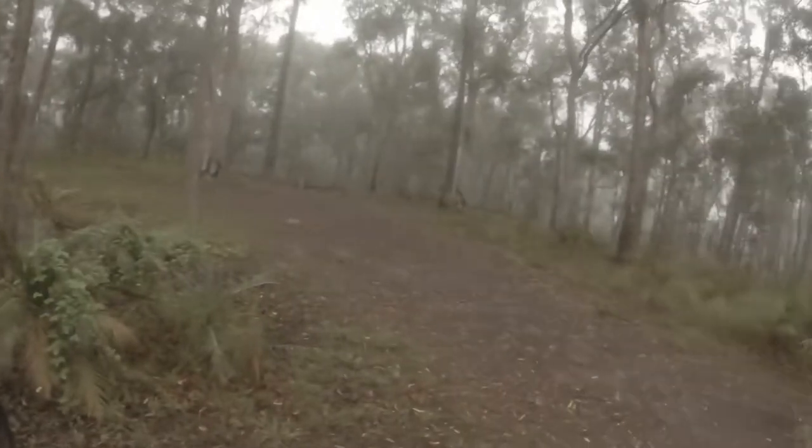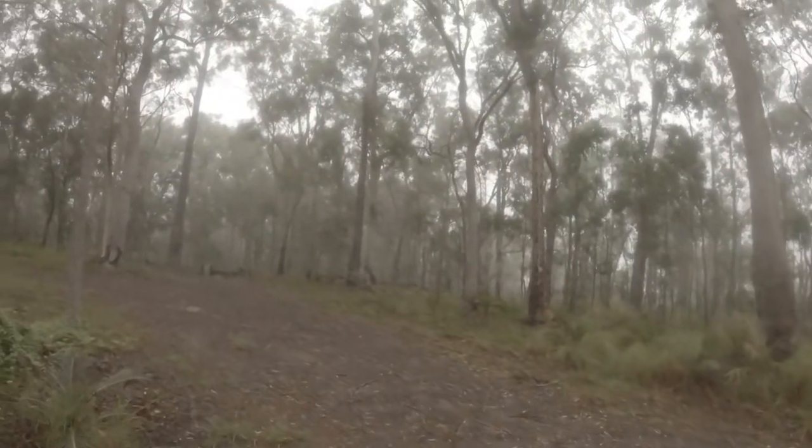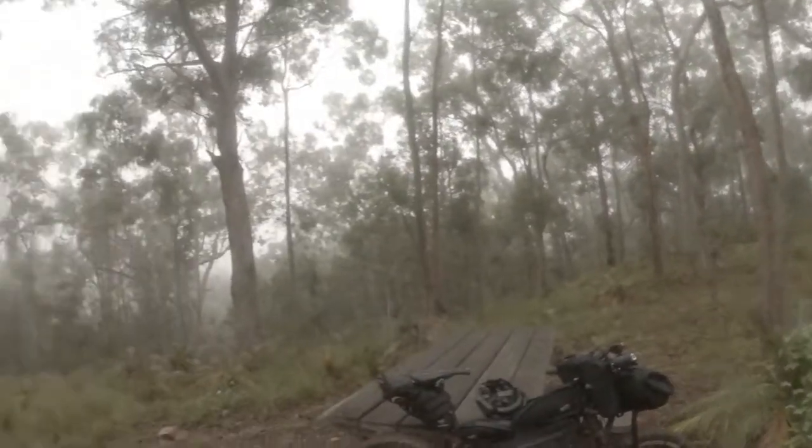So, major hike-a-bike, but I should be pretty much up the top now. From memory, there wasn't much of a descent to here from when we last visited. And then we've got the big glorious downhill, which I'm very much looking forward to. So I'm just going to take a breather and have a bite to eat, and then we'll keep going.